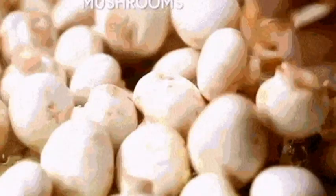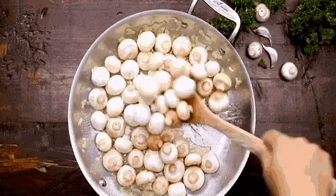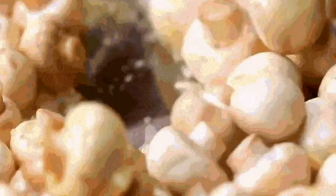So mushrooms are known to be the healthiest food on the planet, not only for us, but even for the environment.